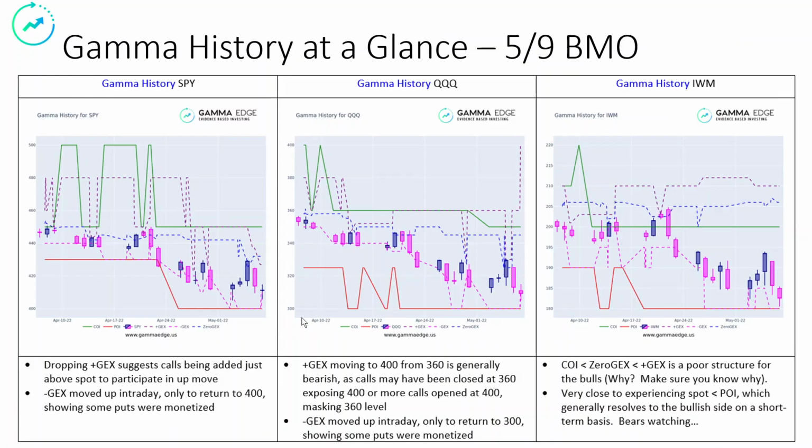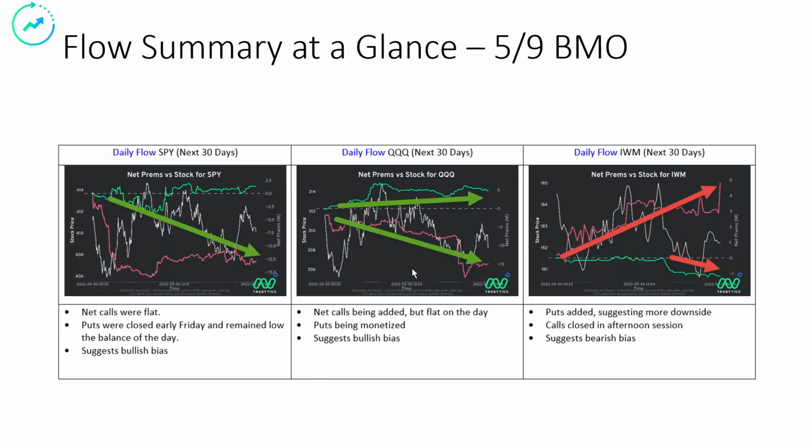Taking a look at the histories here, we're pushing the lower levels of the POI, the put open interest dominant levels here. We're not seeing necessarily a major push upward. We're still very much below the zeros, and when we're this far below the zeros, we got a very, very big hole to dig out of. Take a look at the notes here. Make sure that you read through those.